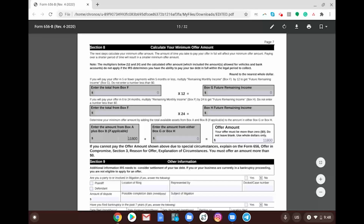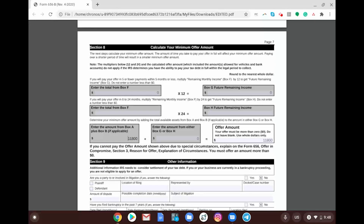Then you're going to go down here, and the total amount of box A plus box B. So that's adding up all the available equity and assets. And that brought us to the $10,800 of personal, the $1,000 from the business, and we're at $11,800 plus our total from box G or box H, which is 0, and the offer amount then is $11,800. That would be the offer amount they would want in most circumstances. And if you cannot pay the offer amount shown above due to special circumstances, explain on the Form 656 Offer in Compromise Section 3, Reason for Offer, Explanation of Circumstances. And you must offer an amount more than 0. So when all the numbers zero out, there's no equity or assets or anything, we're putting in $50 for most of those offers.